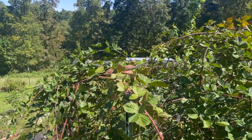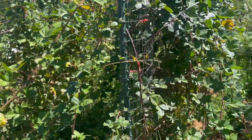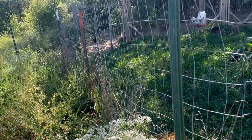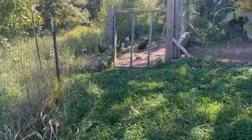So these things are doing great. We're going to spread them out quite a bit. We want to add at least as many blackberries again this year. We were really thrilled with our blackberry harvest. But I think today our main focus is going to be on chickens.